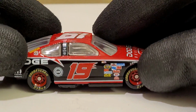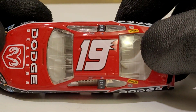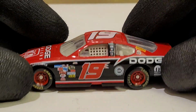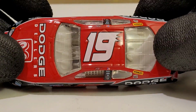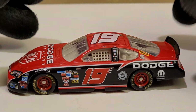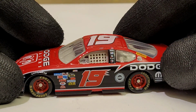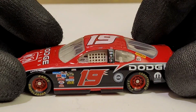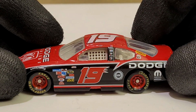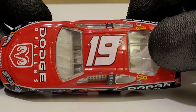Eventually, halfway through the season, after 21 races, due to all those controversies, Ray Evernham let go of Jeremy Mayfield and substituted him for Elliott Sadler, who became the new face for the 19 car, which didn't really do any better because we all know what happened with Elliott Sadler. Meanwhile, Casey Kahne was basically leading this team to victory and was doing pretty good. 2006 was a pretty strong year for Casey Kahne.